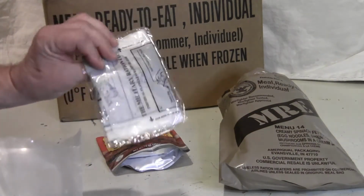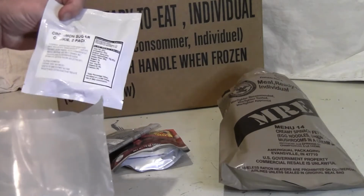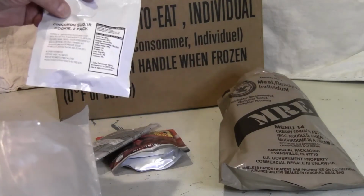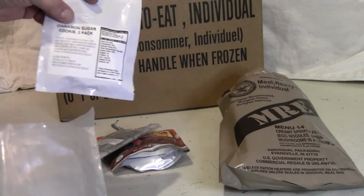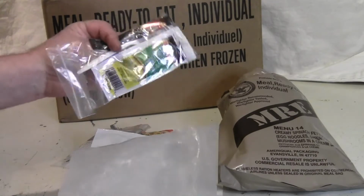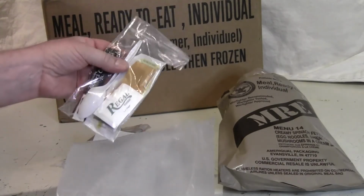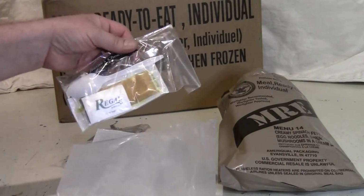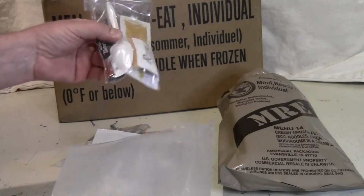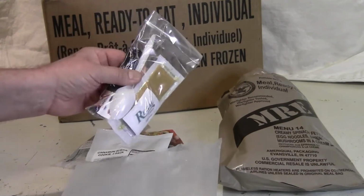Does come with a military style heater. Does come with a cinnamon sugar cookie 2-pack. You could look at this and it looks like a military packaging. Also comes with this accessory packet, which has a squeezed cheese jalapeno spread, instant coffee, sugar for the coffee. Also has a spoon. The trouble is this spoon is really sort of a cheap plastic spoon.